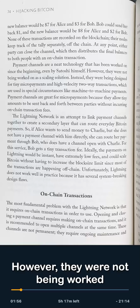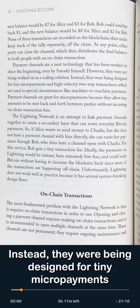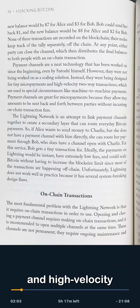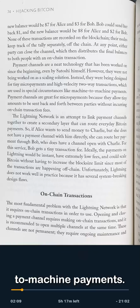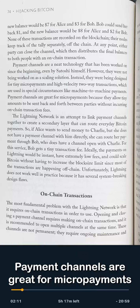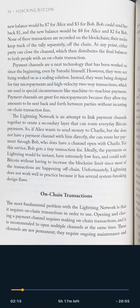However, they were not being worked on as a scaling solution. Instead, they were being designed for tiny micropayments and high-velocity two-way transactions, which are used in special circumstances like machine-to-machine payments. Payment channels are great for micropayments because they allow tiny amounts to be sent back and forth between parties without incurring on-chain transaction fees.